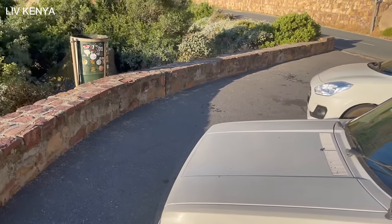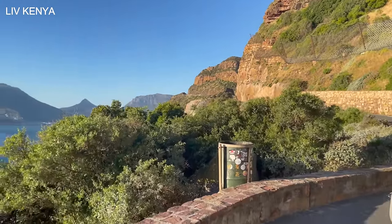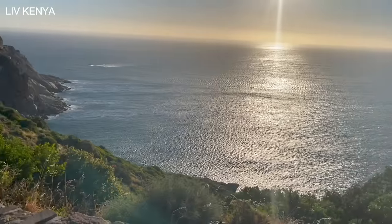So guys, it was such a beautiful view from up here in Chapman's Peak. It is a man-made tunnel, but it has the best view of the ocean, the best view of the mountains. I'm telling you, just what the doctor ordered and just what you usually dream about when you think of mountains and oceans meeting together in one place. Oh my friend, it is totally worth it, and guess what? It's free of charge. We haven't paid anything.